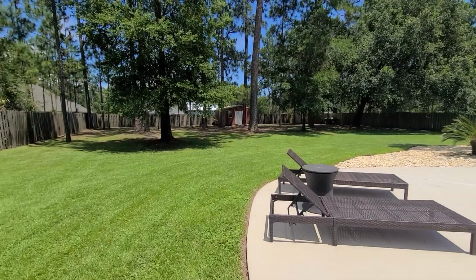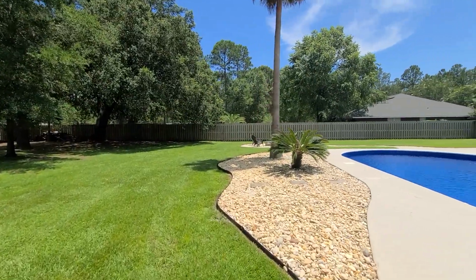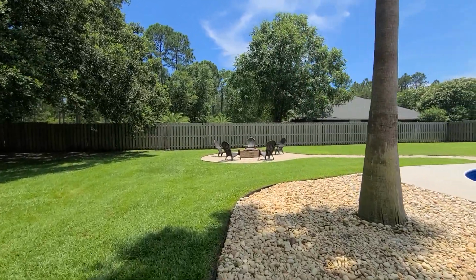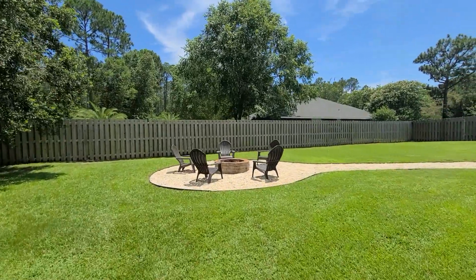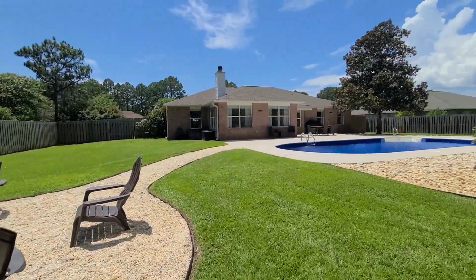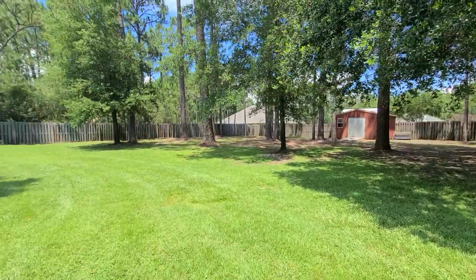We have a 16 by 16 storage building, so tons of storage here. And they have gone ahead and added this wonderful fire pit out here with the new walkway. They have just done this. They've really just done so many wonderful things back here. Such an awesome hangout area. And you have the open lit backyard area as well as the shady part back here. So kind of have the best of both worlds.